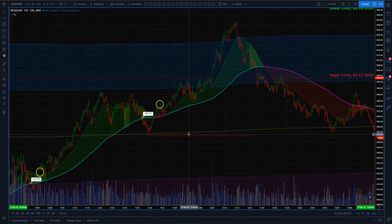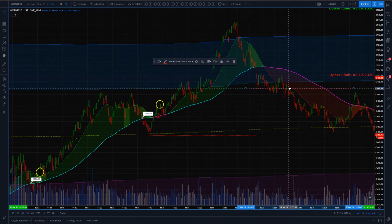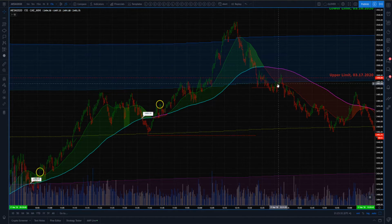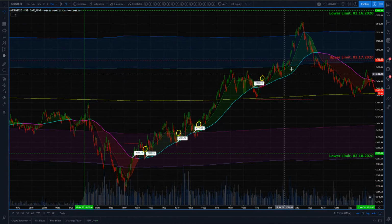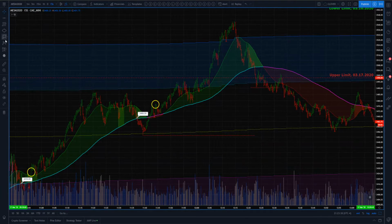Oops. So I would have updated this. And I would have been stopped out there. So here's my final stop out. Every single one of the trades that I took, except for this last one. If you took this last one, it would have been a total loss. You would have lost 16 points on this trade. Your scalp never filled, nothing filled.